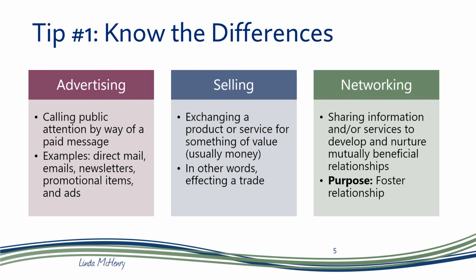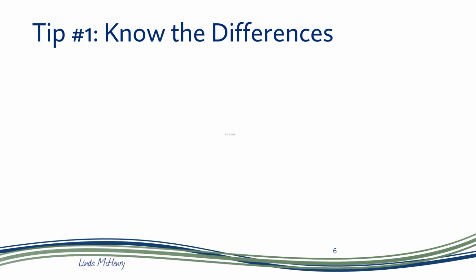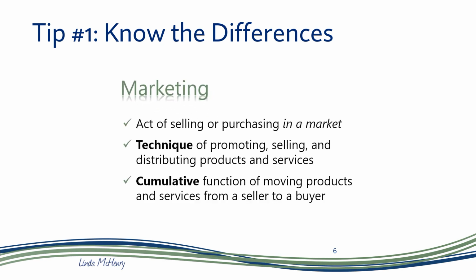Networking is the process of sharing information or services to develop and nurture mutually beneficial business relationships. Networking can be a component of sales or marketing campaigns, but its primary purpose is to foster relationship. When business people network effectively, they learn about other people and in the process build rapport and generate feelings of liking and trust.